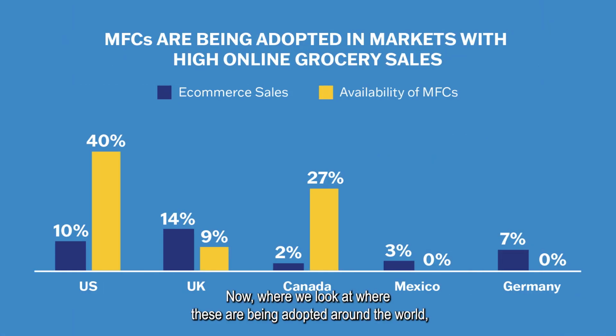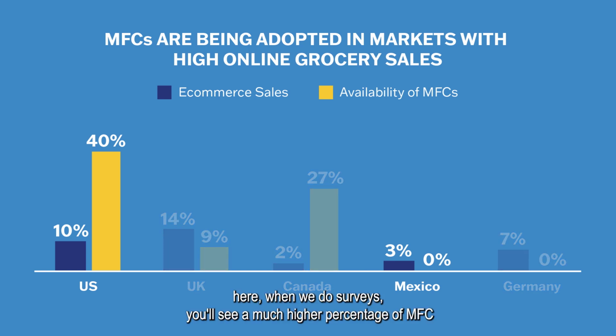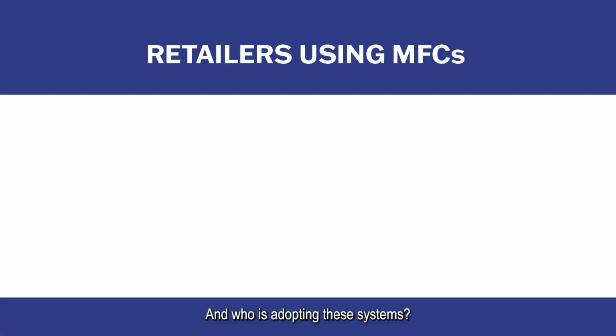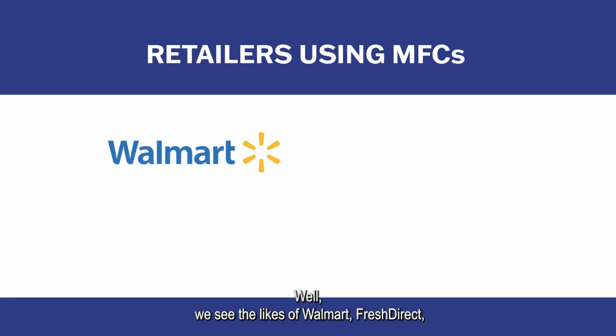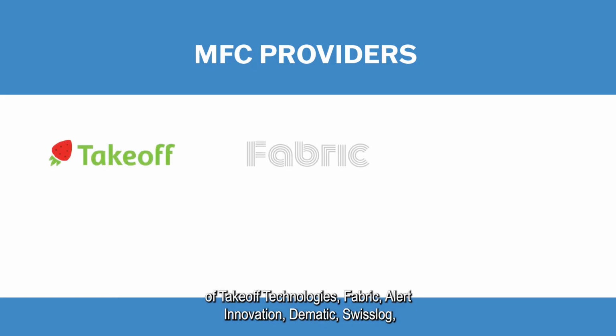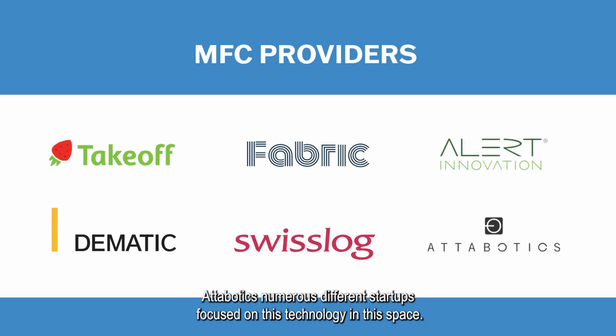Now, where we look at where these are being adopted around the world, we typically see it in markets with higher online grocery penetration. So for example, in the US here, when we do surveys, you'll see a much higher percentage of MFC adoption by retailers than say in a market with lower e-com penetration, like Mexico in some cases. And who is adopting these systems? Well, we see the likes of Walmart, Fresh Direct, Amazon in some cases, European retailers like Tesco, partnering with the likes of Takeoff Technologies, Fabric, Alert Innovation, Dematic, Swisslog, Attabotics, numerous different startups focused on this technology and this space.